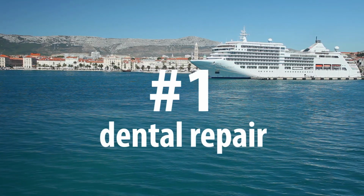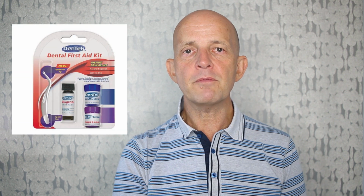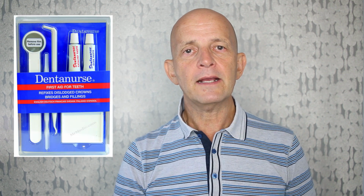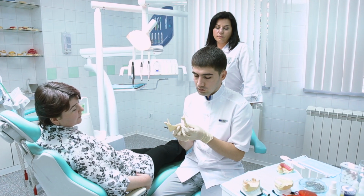If there's only one thing that you remember, it is a dental repair kit. There are no dental facilities on board whatsoever. So if you have a filling fall out or a crown come off or some problem like that, having a little dental repair kit that you can get from the pharmacy, which will enable you to fill a hole, stick back a crown, can tide you over till you can get to a port and perhaps find an emergency dentist or even wait until the end of the cruise.